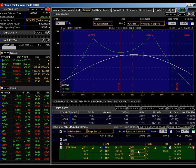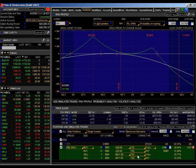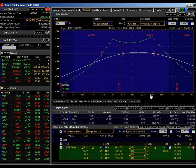Let's move the strike prices of the puts up a little bit and see what it does to our profit graph. That looks a little bit better, doesn't it? I mean, we've raised the center of this tent, so we have a little bit more profit in the middle.